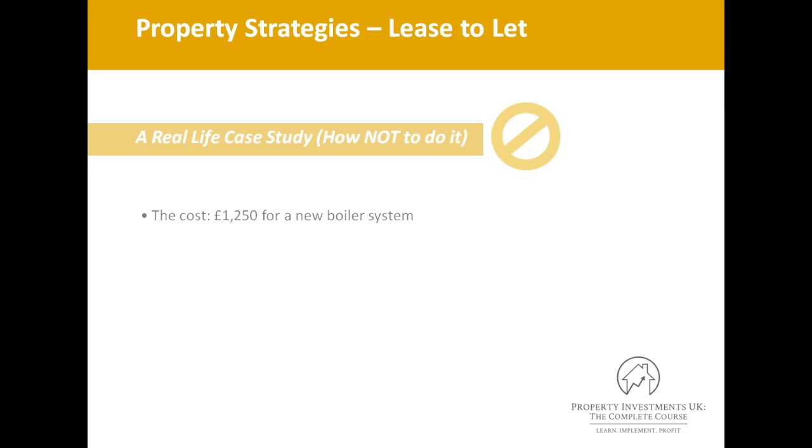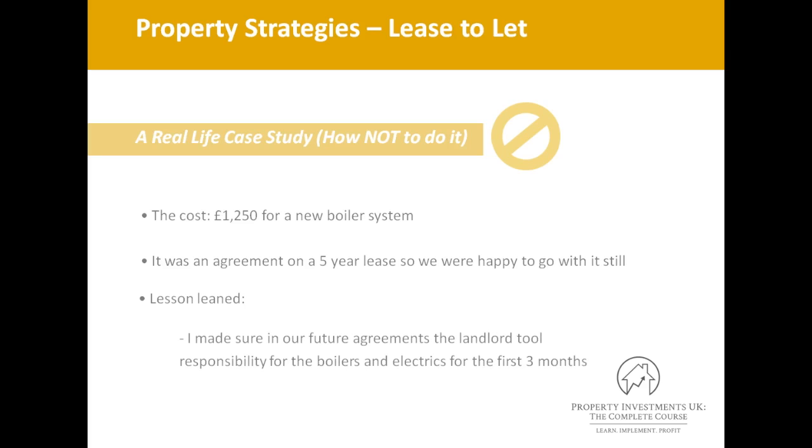And we had a 5-year agreement on this particular lease, so we were still happy to go ahead and keep the agreement going, really. Otherwise, as I said, the property was in great condition, and it's in a fantastic location, and long term it was going to work out well. Now this is a very quick lesson that we learned on this one, trial by fire really, and certainly straight after that, we made sure all of our future agreements had a period of time for the landlord to be responsible for things like the boiler and the electrics.